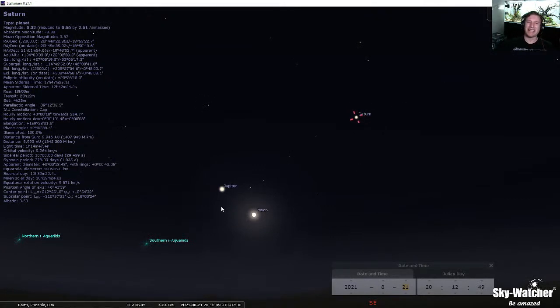It does get nice when you get up to about a 4 or 5 inch telescope, because you do get the resolution that you're looking for. And if you can get up to 100 power, 150, depending on your local seeing conditions, or more, you can see some really interesting detail, especially in the cloud bands on Jupiter. But Saturn will show some very nice details as well.